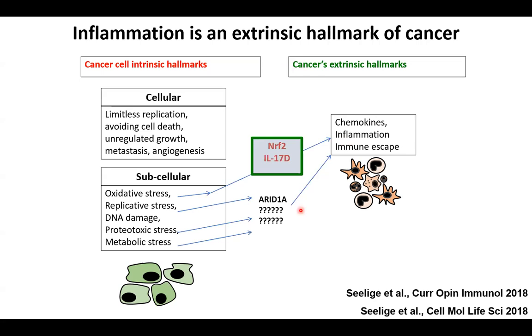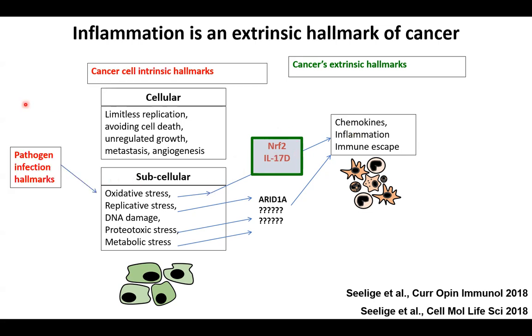And we now know that there are other pathways that can do that. ARID1A, proteotoxic stress can also induce certain cytokines and chemokines. And so we do think that these hallmarks of cancer almost induce an immune surveillance that could lead to cancer immunoediting. Okay, and we think that 17D is one of these pathways, and the cancer, when it's edited, learns to take out 17D, and progressors learn to prevent this pathway from being activated.